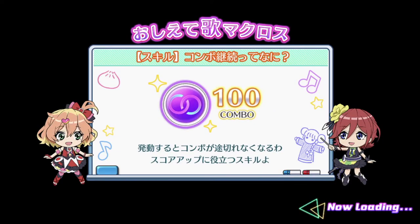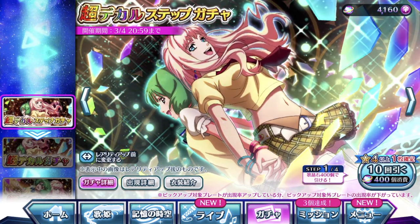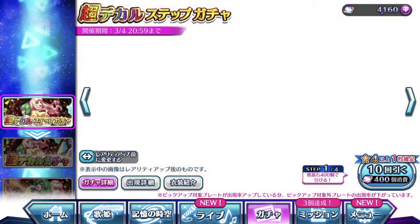Hopefully, Sheryl has some better luck. I mean, it would have been nice if we had gotten Ranka's episode plate instead. But if we do get Sheryl's episode plate out, I think that would be fantastic.